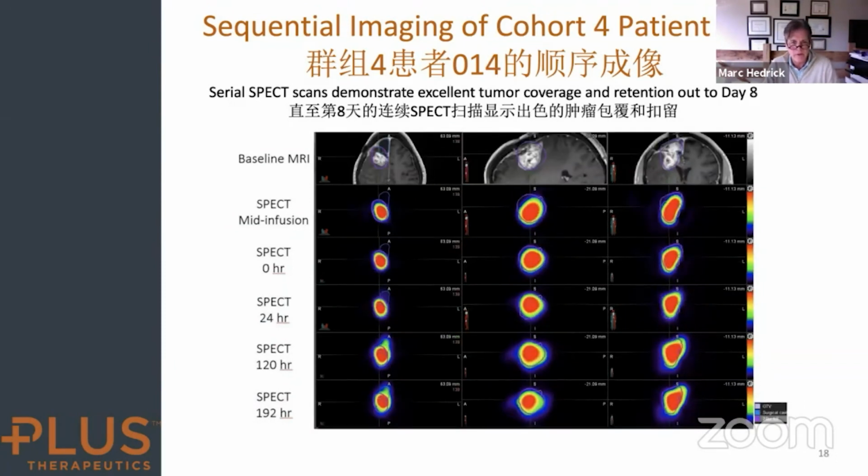This is another patient, similar story, excellent tumor coverage. You can see the target, the delivery, and the retention out to 8 days. So you're having multiple days of time of this radiation on the tumor.